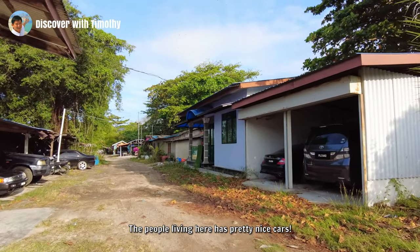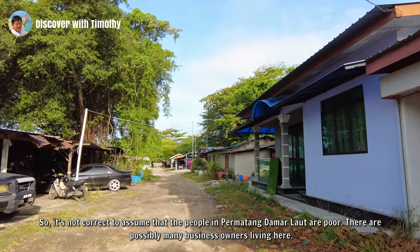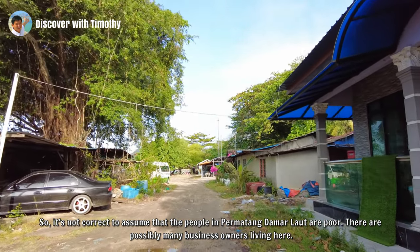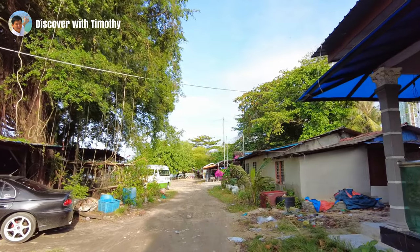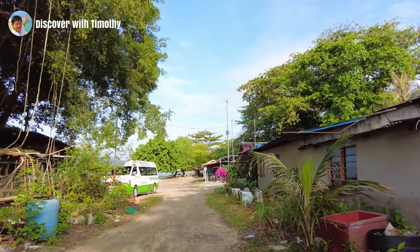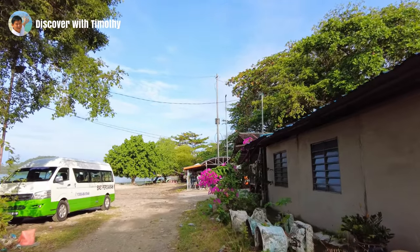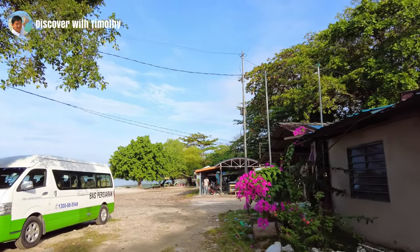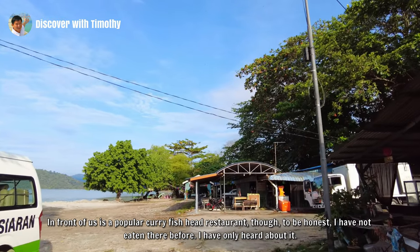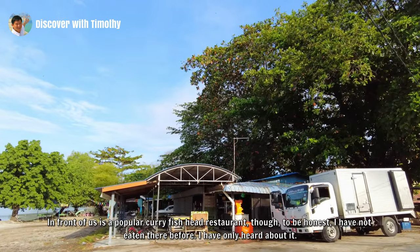The people living here has pretty nice cars. So, it's not correct to assume that the people in Permatang Damar Laut are poor. There are possibly many business owners living here. In front of us is a popular curry fish head restaurant, though to be honest, I have not eaten there before. I've only heard about it.